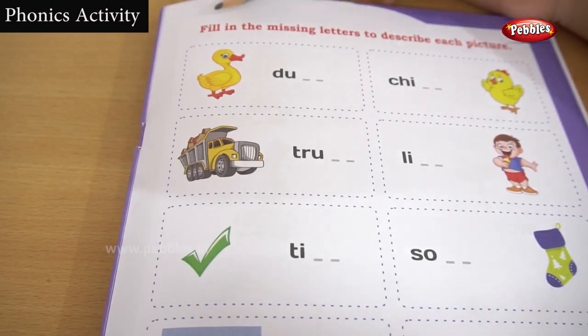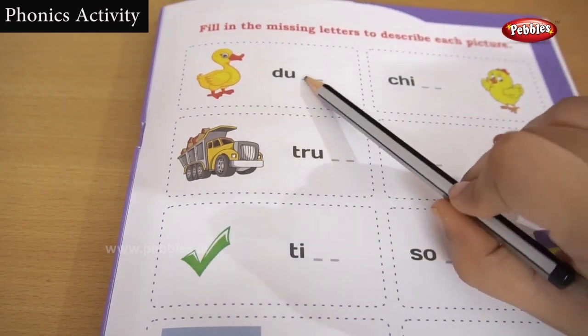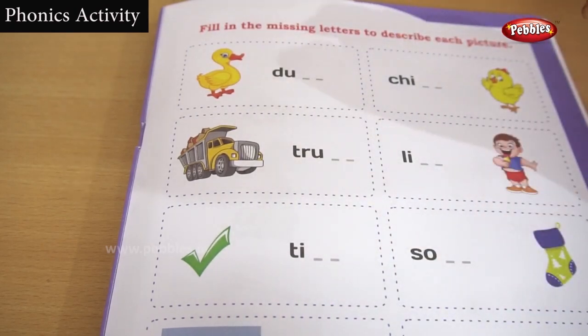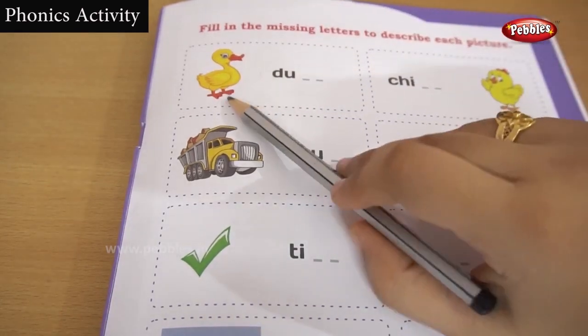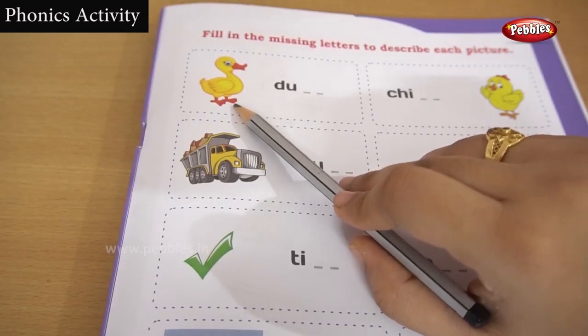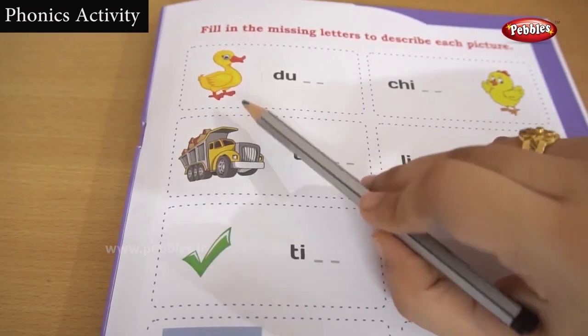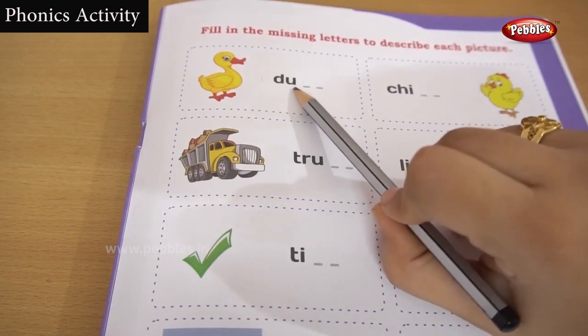Read the heading: Fill in the missing letters to describe each picture. Fill in the missing letter. We are going to fill in the missing letters to describe each picture. Let's see. First picture, what is this? You know what this is? Yes, this is a duck. Tell me the spelling for duck. The first two letters have been given there.